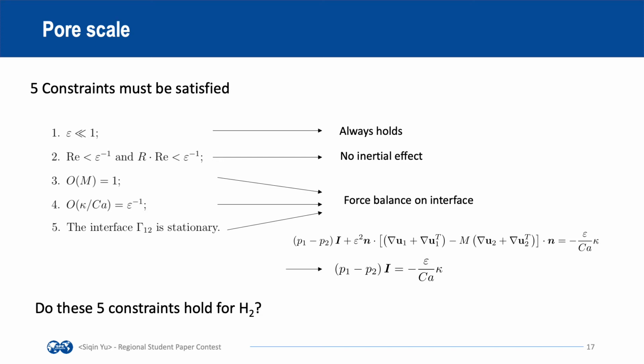The first constraint is about the ratio between pore scale and Darcy scale, which always holds true here because our core sample is much larger than the pore size. The second constraint makes sure that there are no inertial effects. Constraints 3, 4, and 5 ensure that the pore scale boundary condition could be reduced to the ideal Laplace law. But for our hydrogen, do these 5 constraints always hold true?